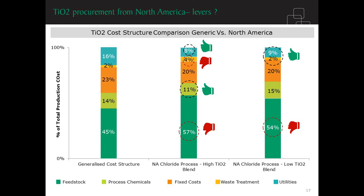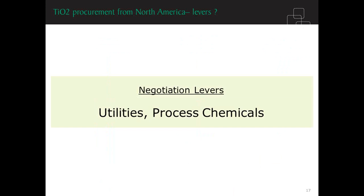This is where, as buyers, we should capitalize on the utilities and the process chemical costs, which are lower in North America, because the suppliers will be keen to grab the market share that is going to be available to them. So as buyers, we use utilities and process chemicals as key negotiation levers in North America.